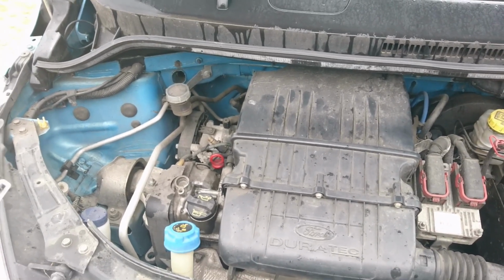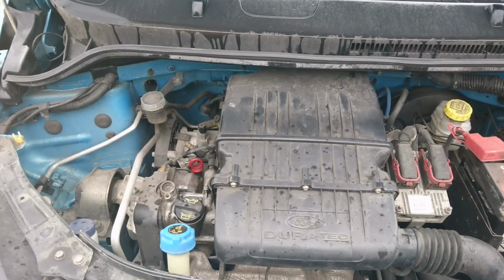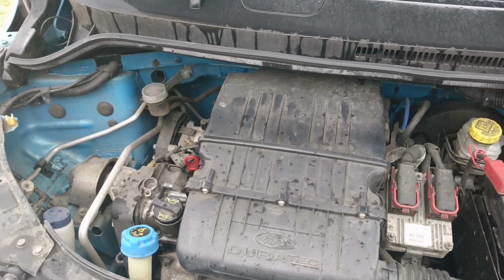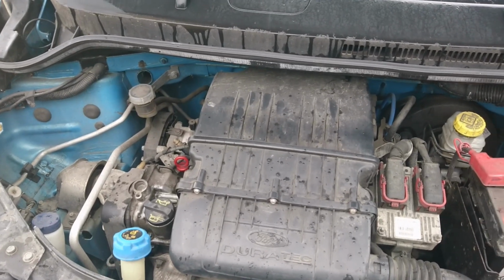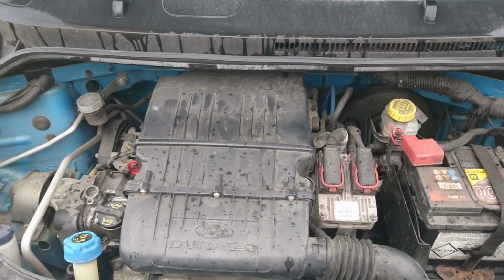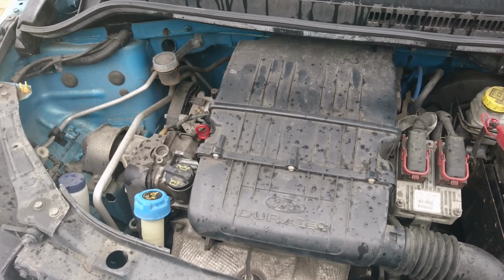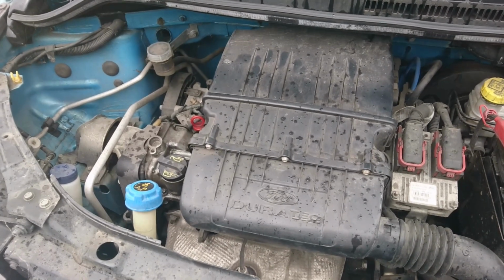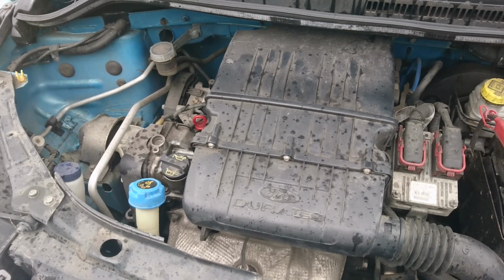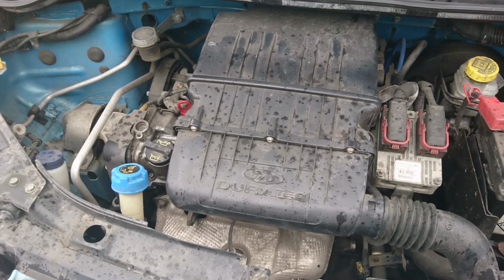Well, viewers, the good old 1.2 Fire engine that dates back to the mid-1980s. Generating, in this case, 69 horsepower. It looks very similar under here to a 500 or a Panda. That's no surprise. It does say Duratec on it, but it's not the same as that 1.25 Zetec SE or Sigma engine that was in the Fiestas at the time that this car was made.